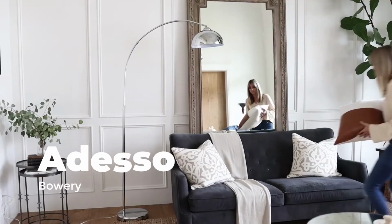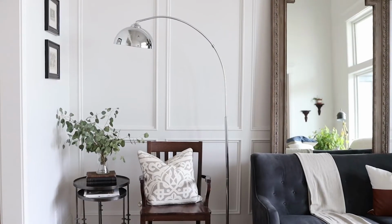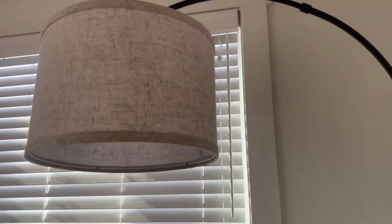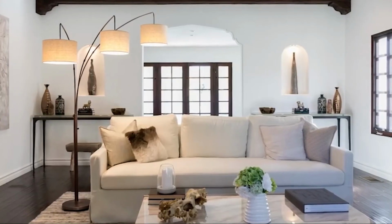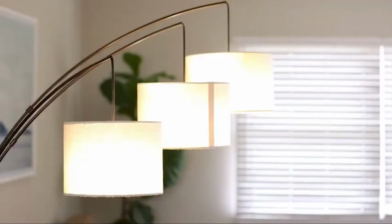Number 3. Adesso Bowery Arc Floor Lamp. The Adesso Bowery Arc lamp is a fantastic lighting option for spaces with limited floor or wall space. It's a versatile lamp that can be customized to suit your preferences and make a strong statement in any setting. You can choose from a classic single-arm style or a more contemporary and expansive 3-arm design, both of which are available in 2 beautiful finishes, satin steel or antique bronze.